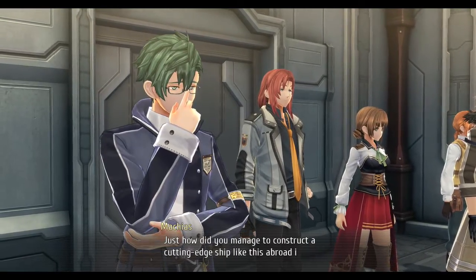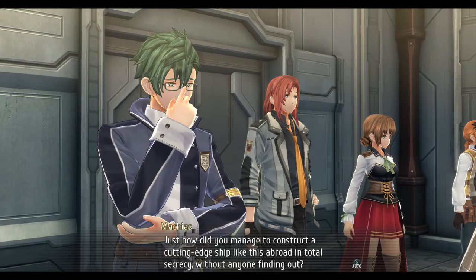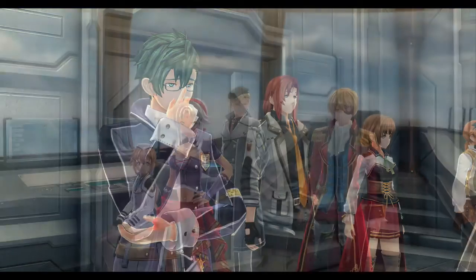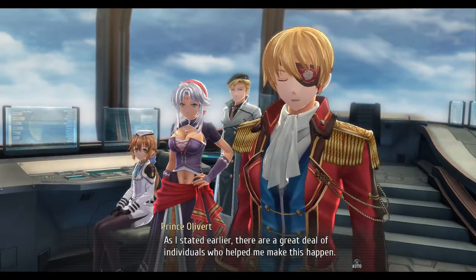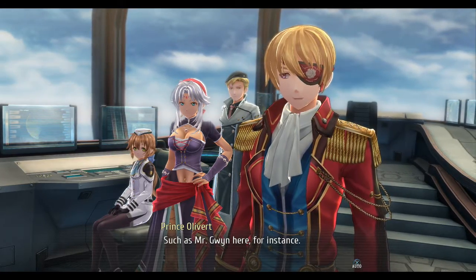Just how did you manage to construct a cutting-edge ship like this abroad in total secrecy, without anyone finding out? As I stated earlier, there are a great deal of individuals who helped me make this happen. Such as Mr. Gwyn here, for instance.